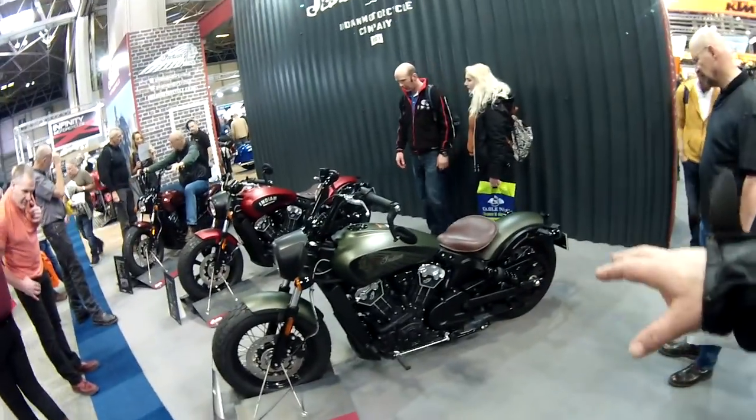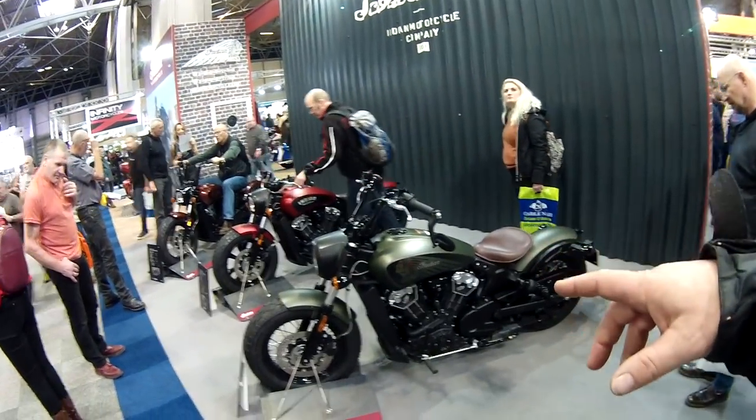Let's have one final look at Indian. As I say, they've really put on a good show for me. I've got to say, they're my best in show. Whilst I don't really care for the styling of a lot of the Indians overall, I love the actual bike, love that design. Just never keen on that front end and that headlight. But in terms of the actual show, great, love it. Love that one. Look at that.